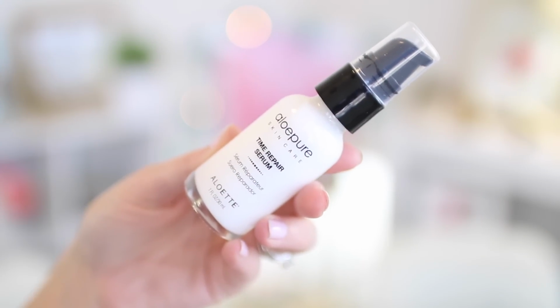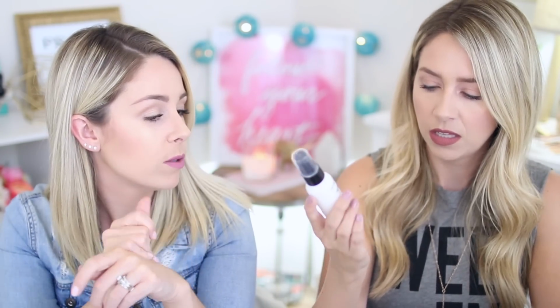Liquidy. Okay, next we have Aloe Pure Skincare Time Repair Serum. Smooth away the appearance of lines and wrinkles with age-defying green tea extract and alpha and beta hydroxy acids. So it's just a skin serum. I think I saw that somewhere and it was like a $40 product. Wow. Does it tell us the price? Yes, it does. Okay, the blush palette.